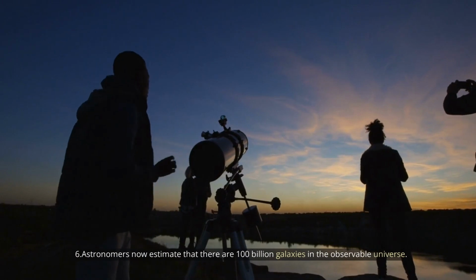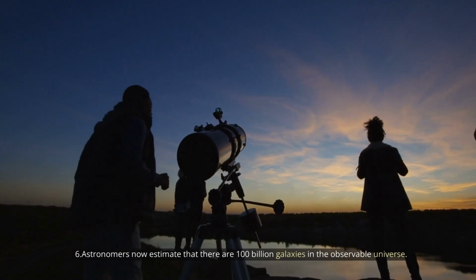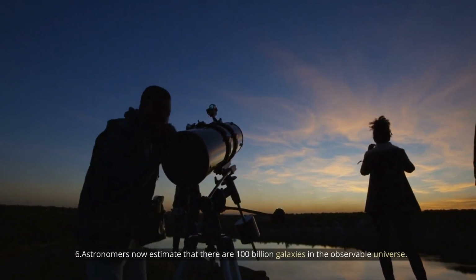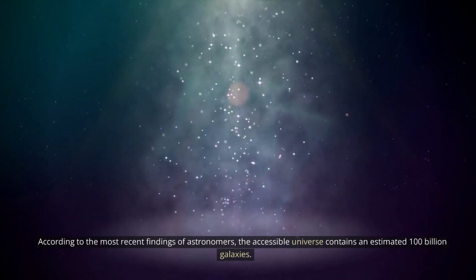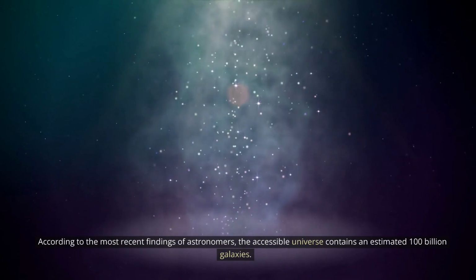6. Astronomers now estimate that there are 100 billion galaxies in the observable universe. According to the most recent findings of astronomers, the accessible universe contains an estimated 100 billion galaxies.